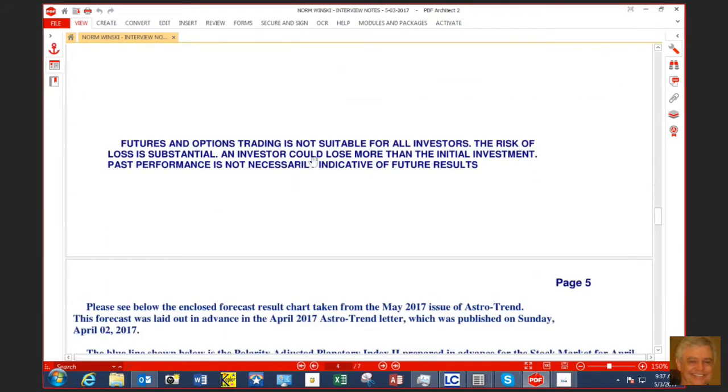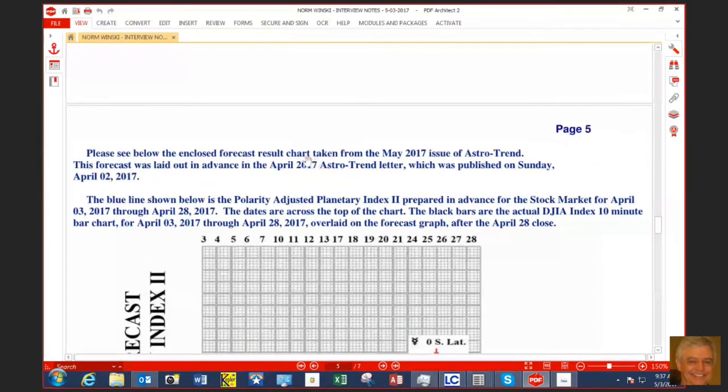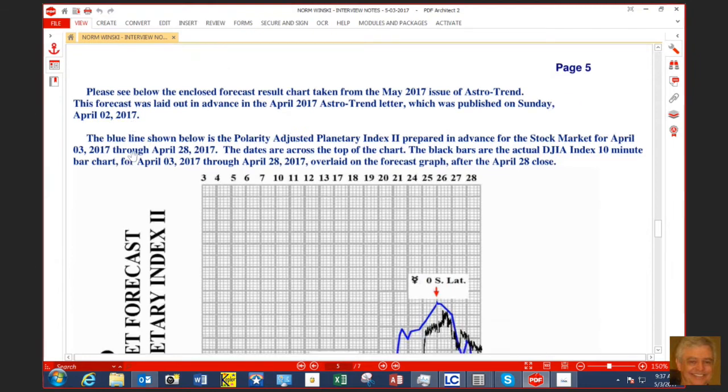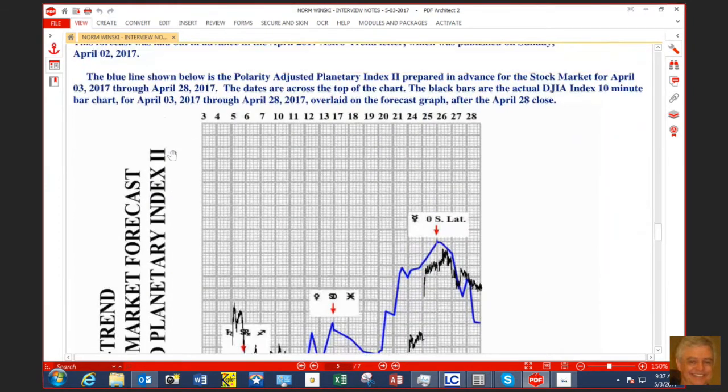So let's look ahead now. Here is the stock market. The stock market is the big basket of everything. Because of that, the stock market is not tuned to any one planet or one sign like most of the commodities are. It's tuned to everything. So anything important, we look at the stock market. I laid these 5 points out in early April.